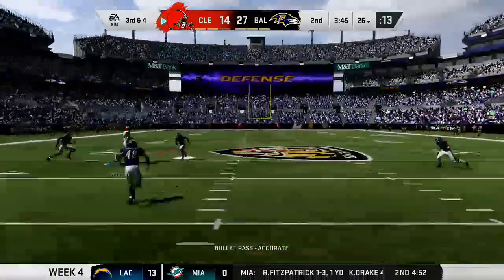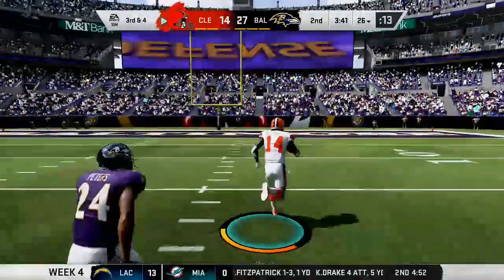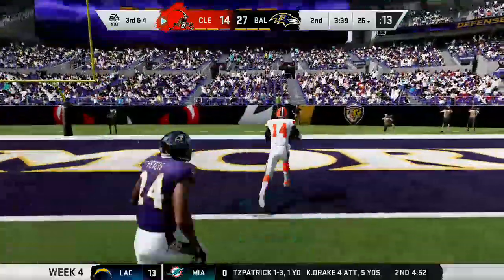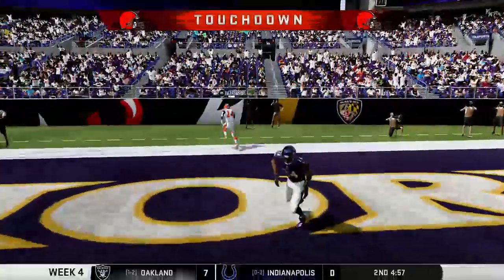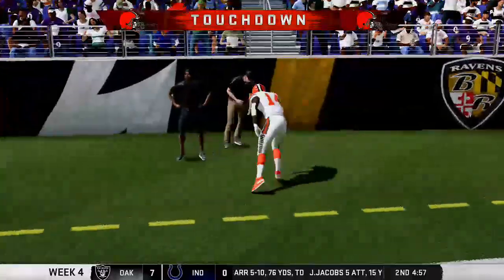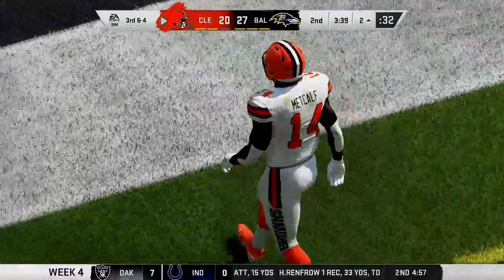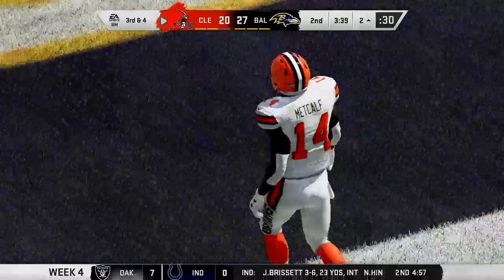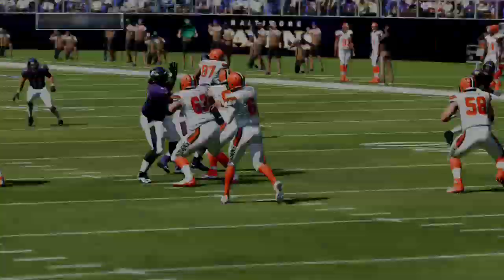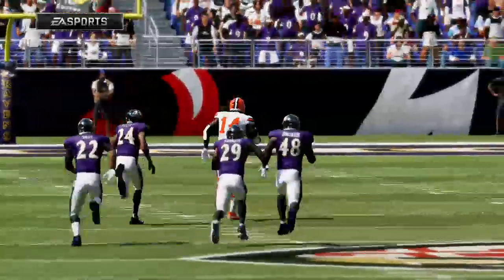From the gun, Mayfield. This one into the hands of Metcalf. Look at this, middle of the field, a breakaway. And all the way in, touchdown, Cleveland. DK Metcalf with touchdown number 2 in the game and now 11 on the year as his guys are back within a single score. These two teams in this first half, it's been fun.